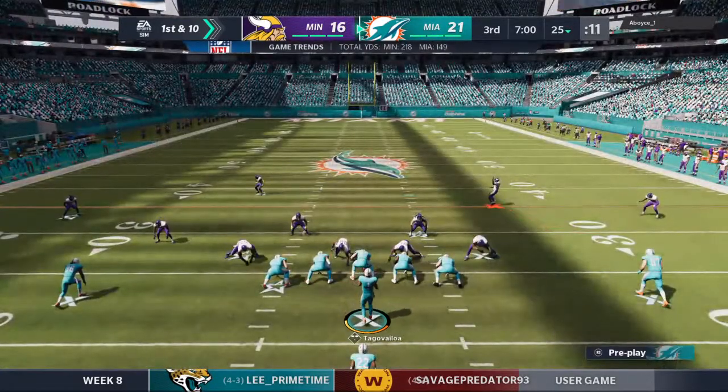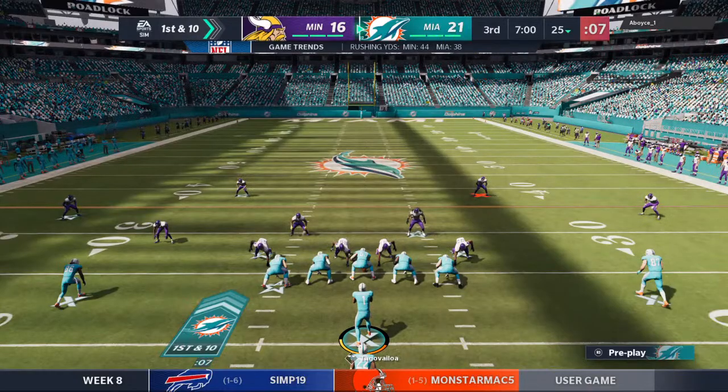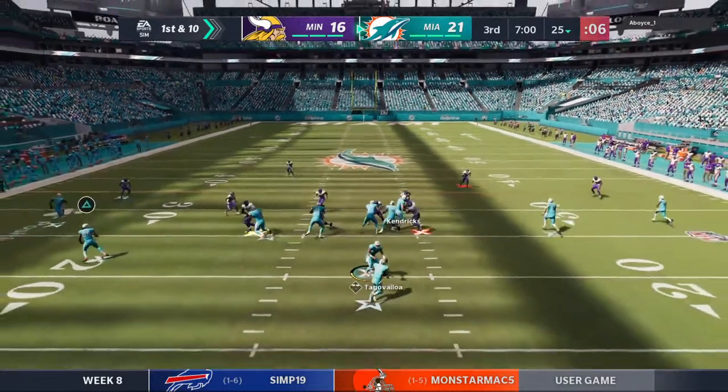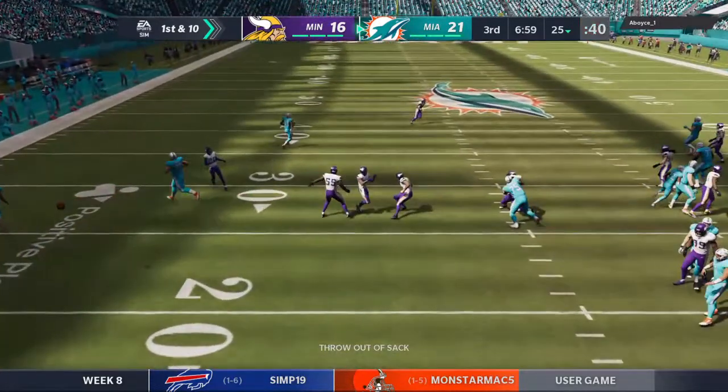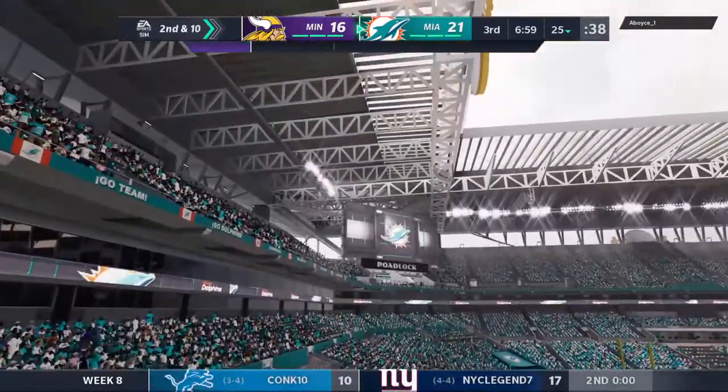The Dolphins at the line ready for their next drive. And last time wasn't pretty. One play and an interception. We'll see if they can do better. I want to see if they want to go ahead and throw the ball again now on this drive after what happened on the last one. Throw it on the first play. Give the quarterback some confidence.